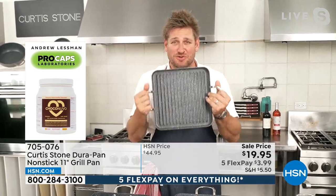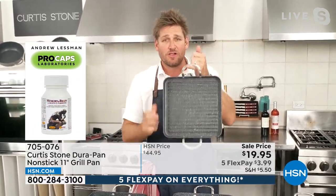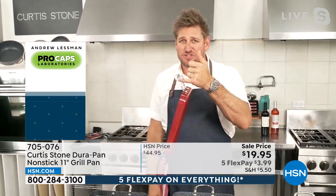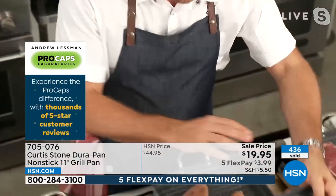This is a late inclusion. Here it is, you guys. It's a square one. It's forged aluminum. Look at the lightweight. I mean, it is so, so beautiful. You can get it in whatever color you want, but let me just show you how it works.